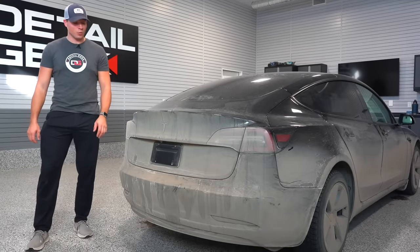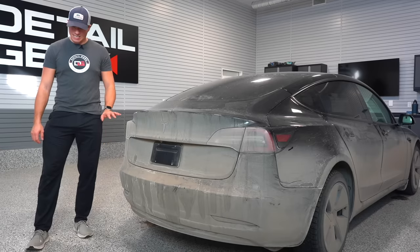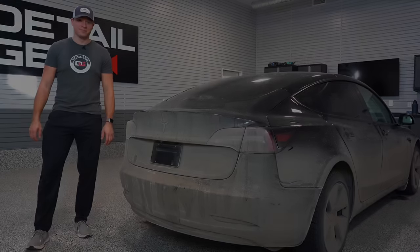Now today I'll be working on one of the most technologically advanced vehicles on the road. That's right, it's a 2022 Tesla Model 3, and it's in desperate need of a detail.